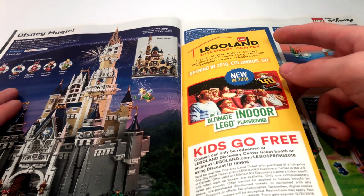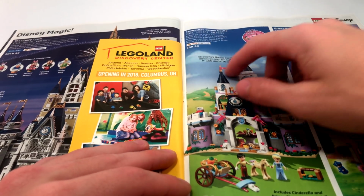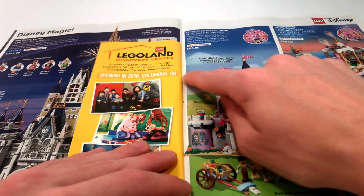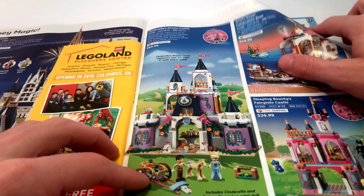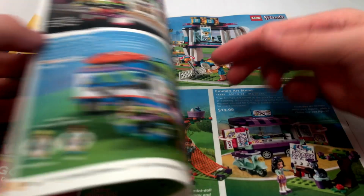Now we have the Legoland Discovery Center, a little insert here. Kids go free. They want you to go to the one in Columbus, Ohio. There's also some others around the world, so you can see if your city's listed there. You can hit up a Legoland Discovery Center. Then we have some Lego Disney, basically some princess sets. You can take a look there for yourself if you're that interested, but I'm going to skip past these.